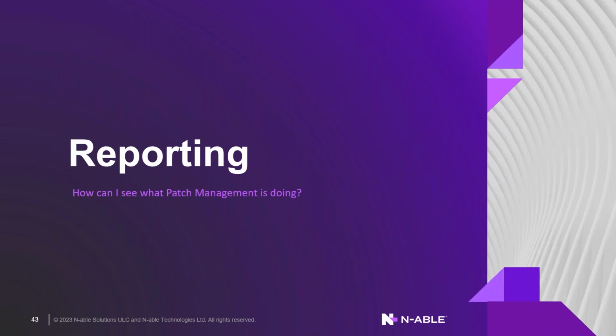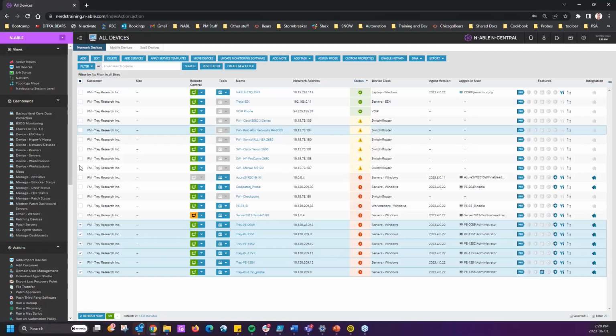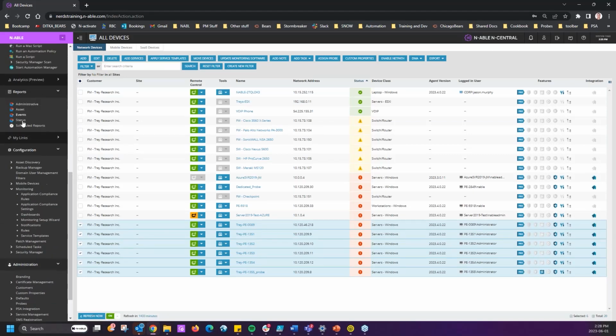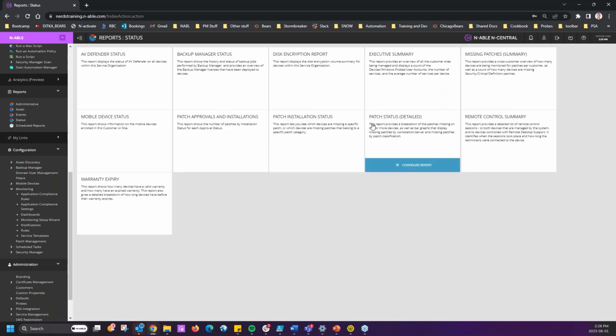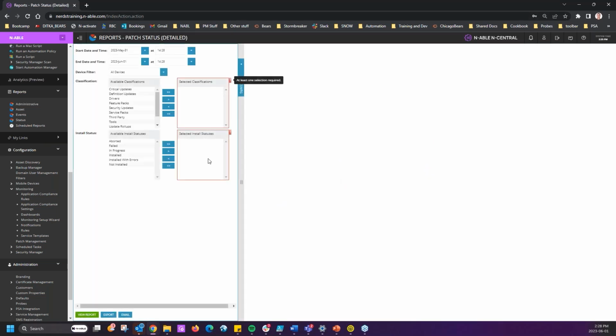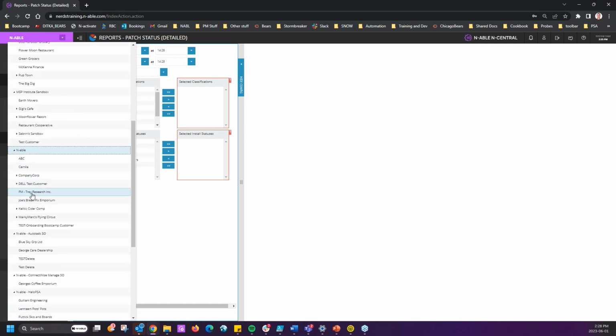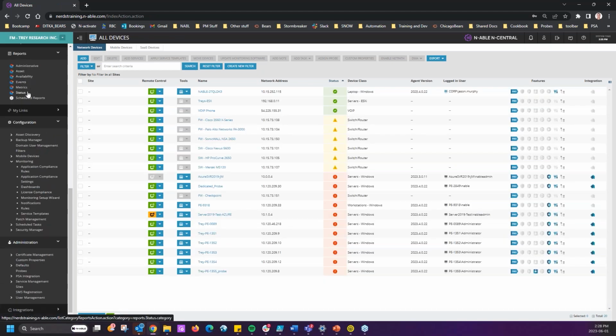Let's talk about patch reporting. So if we go into N-central, I'll go into my favorite reports. If I go into reports, let me go to a customer. And this is also important. You have status reports, so you got patch status from the top down. I like going to the customer and doing it, but you can do it this way as well, because this is basically everyone, all of your customers. But typically when you're trying to troubleshoot patch or understand what's installed, you do it from a customer level. Go to status and then go to detailed status.